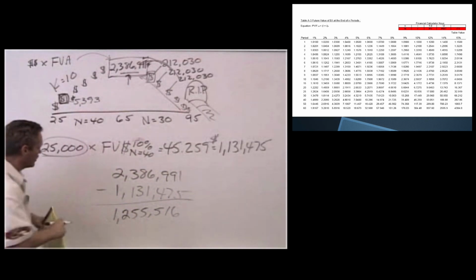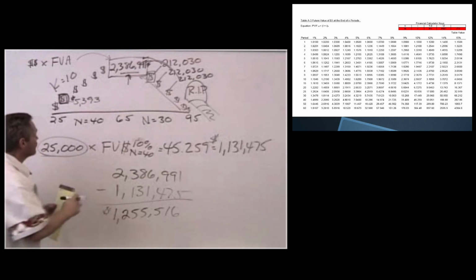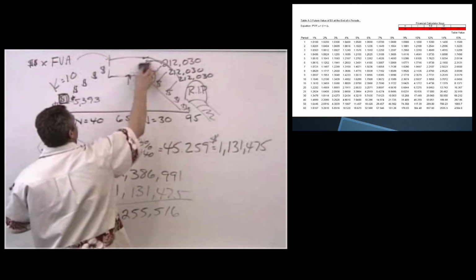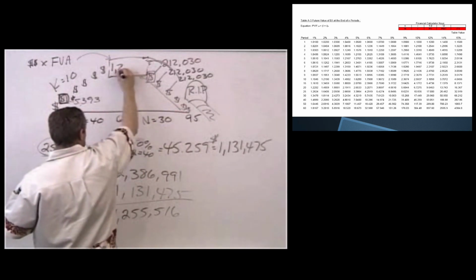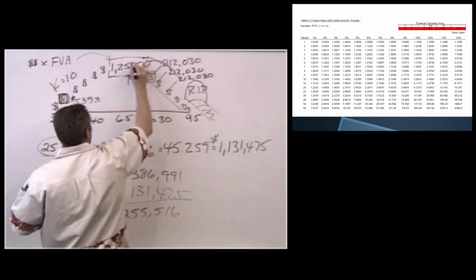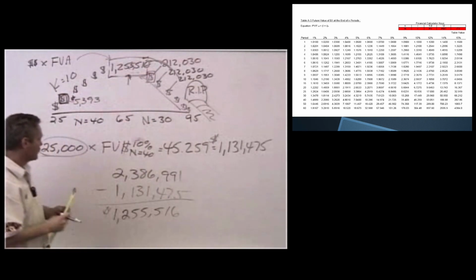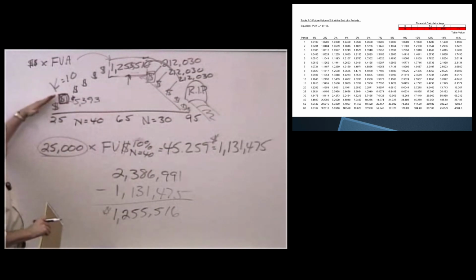And so this 25,000 is going to get me almost halfway there, but I still need to come up with another 1.25 million. So I'm going to take that here as basically my target number, 1,255,516. Get my commas in there, correct? And then I'm going to take my shortfall number and do the exact same thing I did over here.